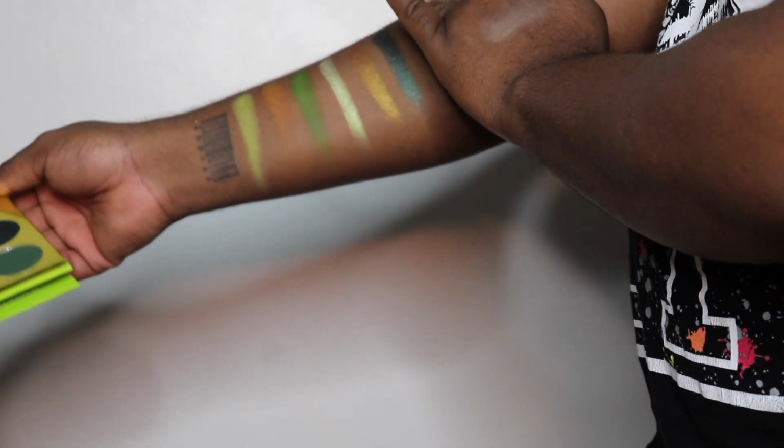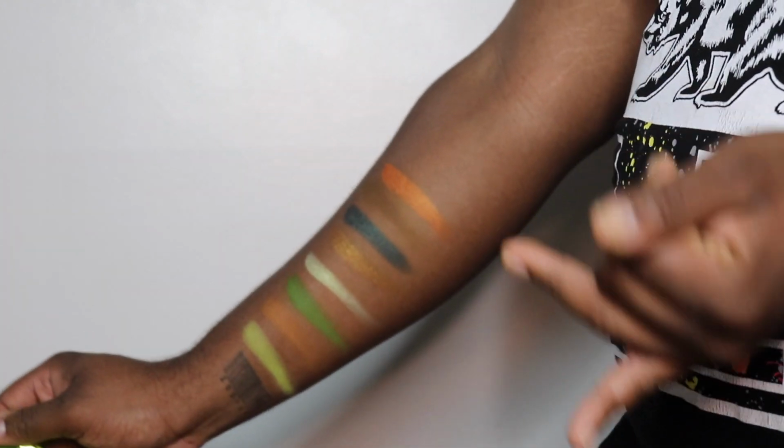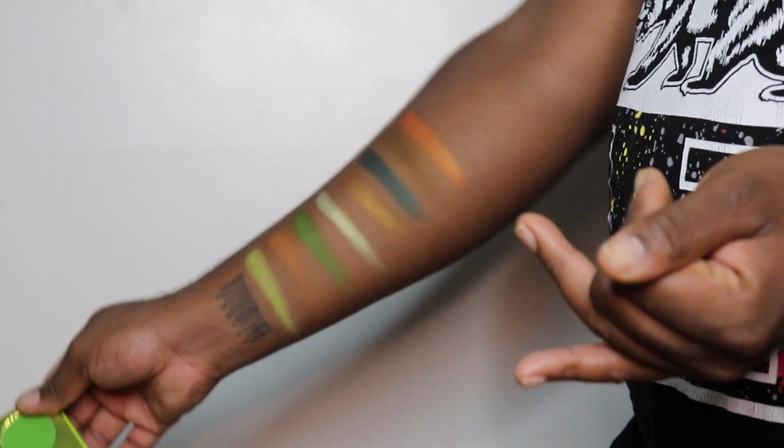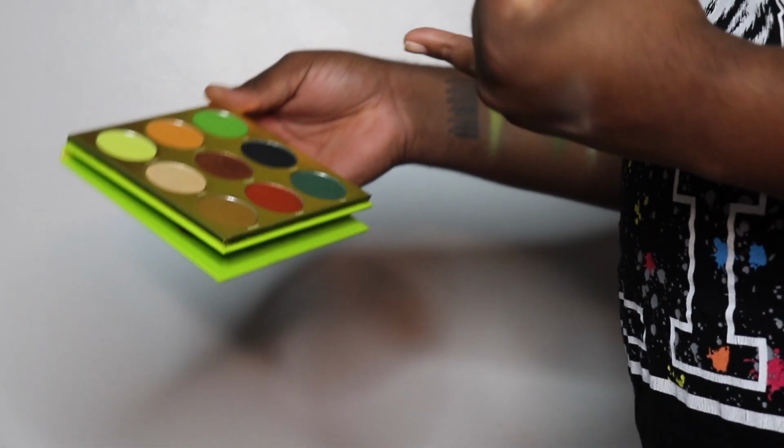Next shade we have is the last metallic shade. It is Kurla. It is an orange metallic, straight to the point, extremely opaque, extremely pigmented. Beautiful. And then the last shade is Sign, which is my favorite matte out of this palette.